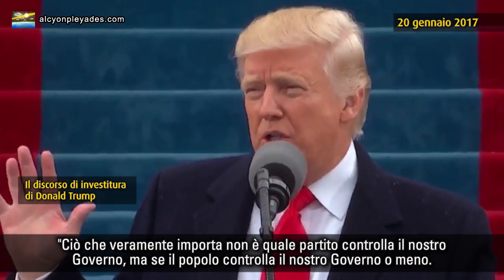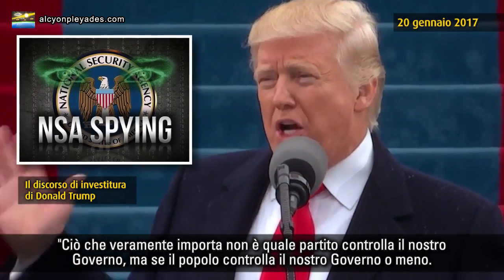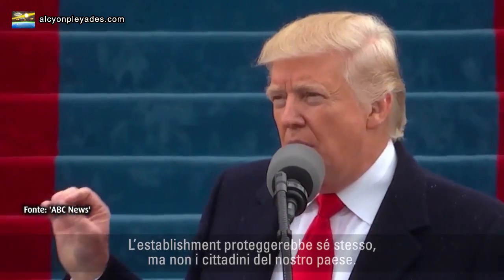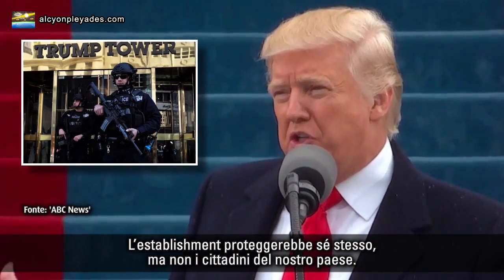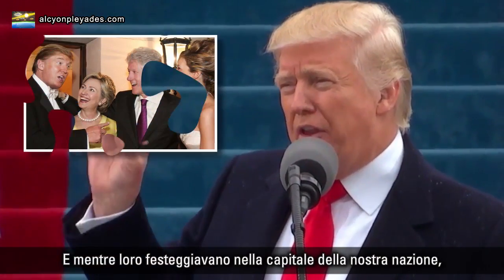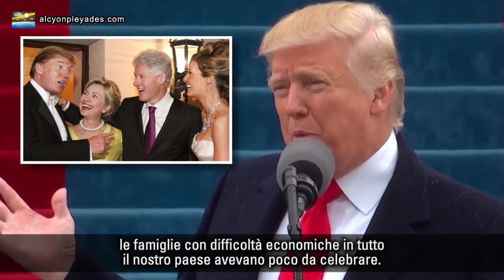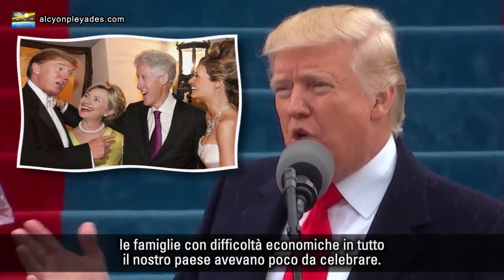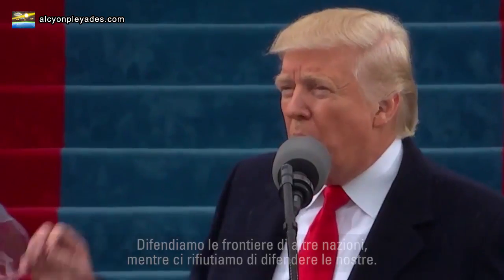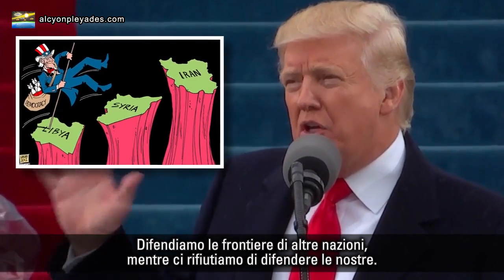What truly matters is not which party controls our government, but whether our government is controlled by the people. The establishment protected itself, but not the citizens of our country. And while they celebrated in our nation's capital, there was little to celebrate for struggling families all across our land. We've defended other nations' borders while refusing to defend our own.